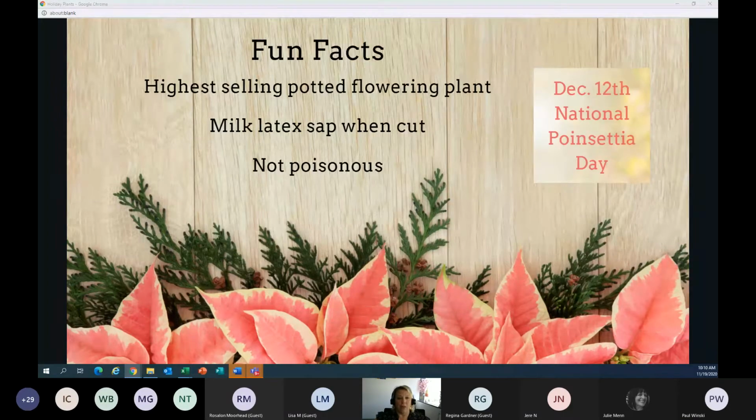Some fun facts about poinsettias. They are the highest selling potted flowering plant, and that might not seem like a big deal, but when you think about the very short amount of time that they are being sold, that's kind of impressive. And Texas is definitely a major producer of commercially grown poinsettias.